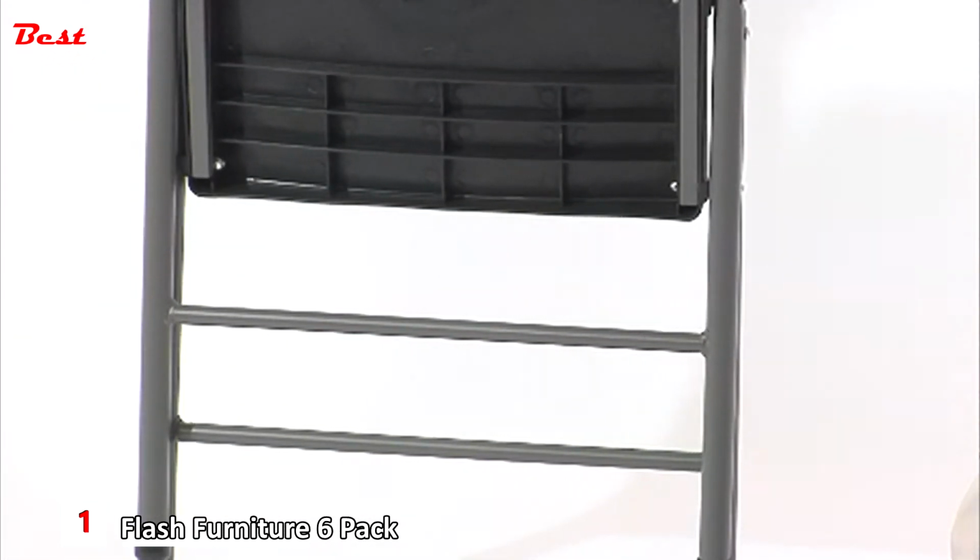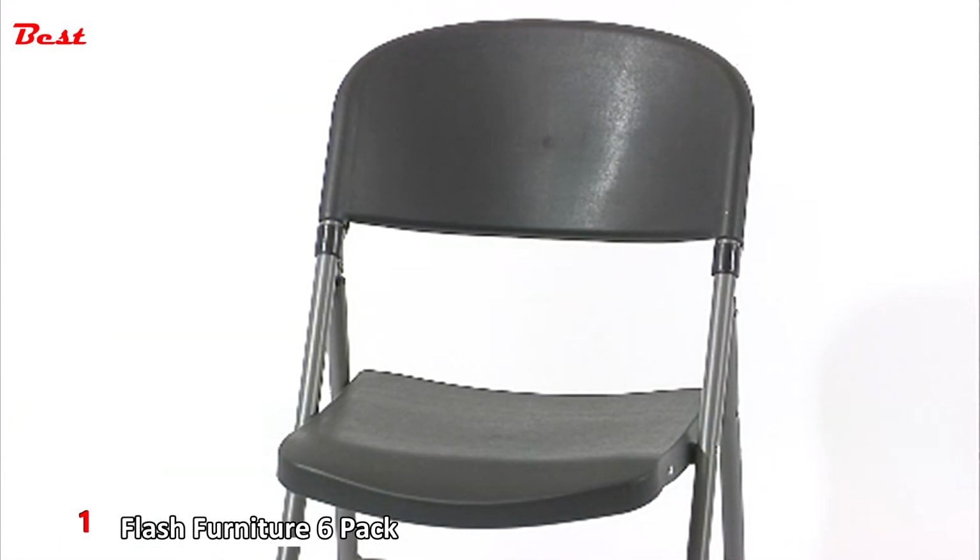A great convenience. The 50 series folding chairs are attractive, durable, and extremely functional, and normally ship in 1 business day. For versatility yet outstanding looks and convenience, choose this folding chair with charcoal frame by Flash Furniture.